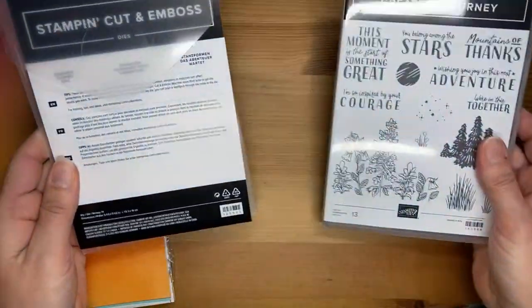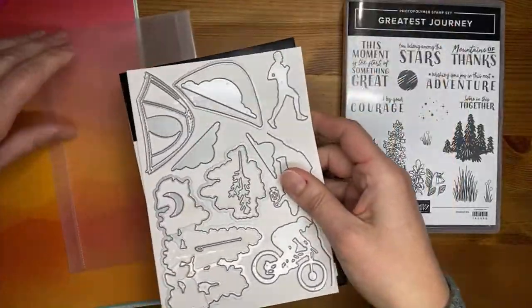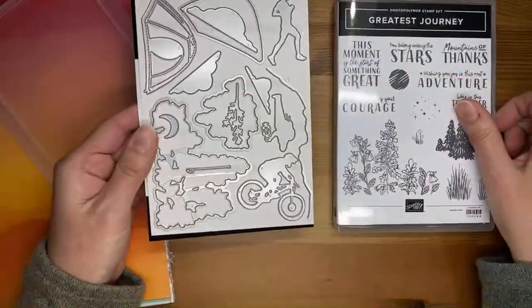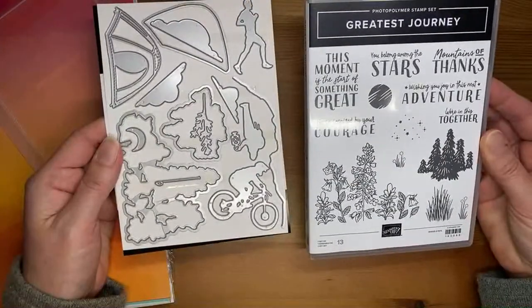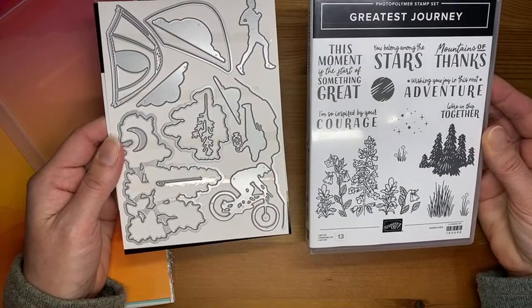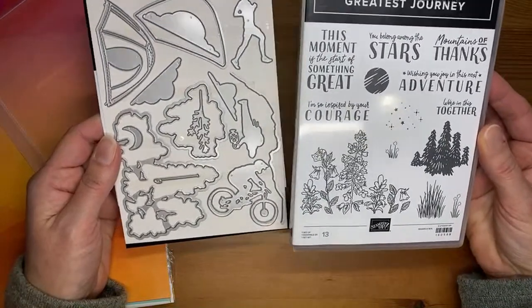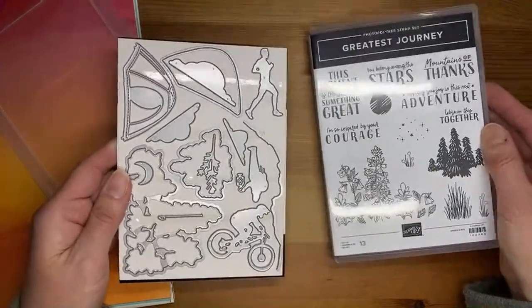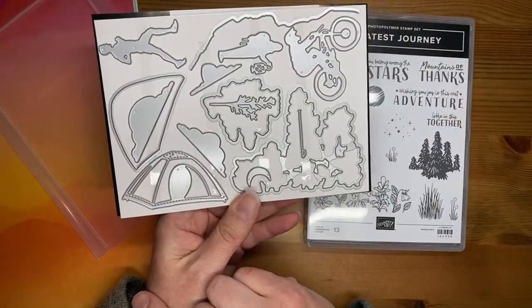This is the Greatest Journey stamp set. Whoops, it would be helpful if I showed you the actual dies and not the packaging, because that doesn't do you any good. And the Greatest Journey dies. So this is the stamp set. I'll hold it up for just a second. It's a photopolymer, and it's got some nice sentiments in it, some pretty floral images, love the trees, a little sun. And then it coordinates with this set of dies that are more silhouette kind of dies.